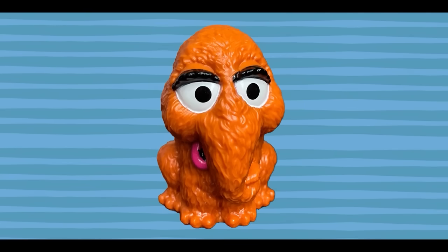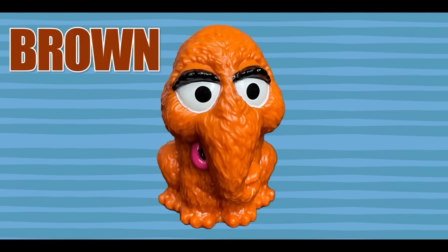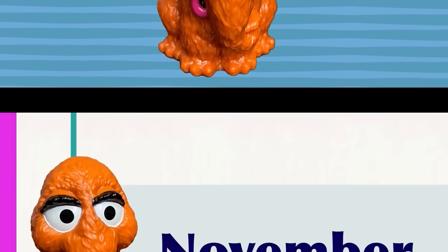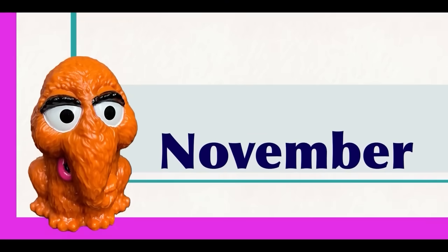Here comes Snuffy. Snuffy is brown. And look at his eyebrows. They're black. He's so cute. He's going to tell us about the 11th month of the year. November is the 11th month of the year. November starts with the letter N.